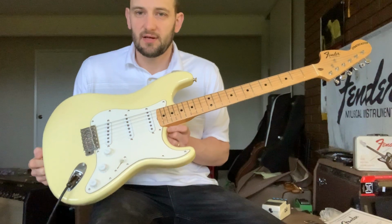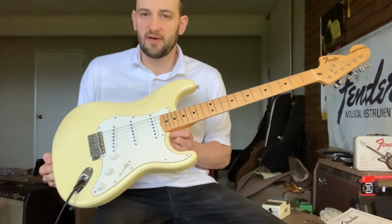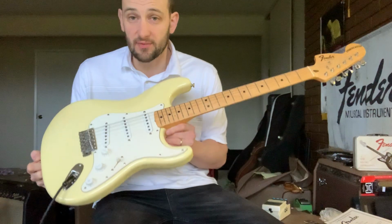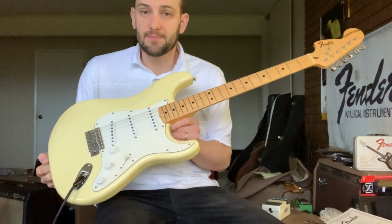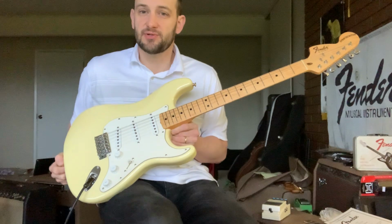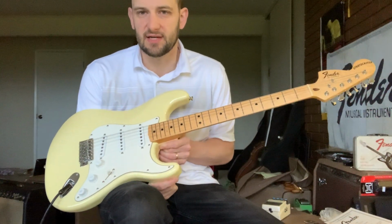This is not a start-from-scratch attempt at a reissue of Jimi's Woodstock Strat, the '68 or '69 Strat with the maple cap neck and all that stuff. It's not what this is. It's not what they're trying to do with it. If you want that, Fender's done that and you can find those things. This is a very unique and interesting model, reissuing a very, very rare prototype guitar from about 1979.